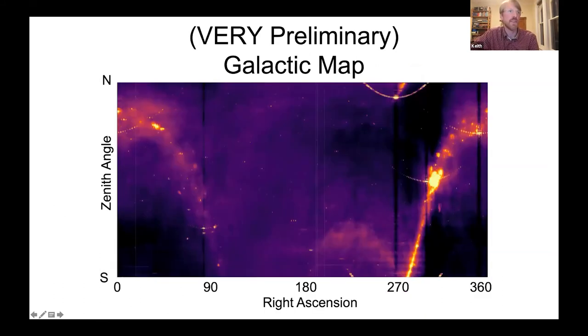Here it shows that band from the south horizon to the north horizon as time goes by. So this is the sky rotating overhead, and here's the galaxy drifting through. Coming up this side, there are bright radio sources. There's some artifacts because it's not calibrated properly yet. We're still working on that.